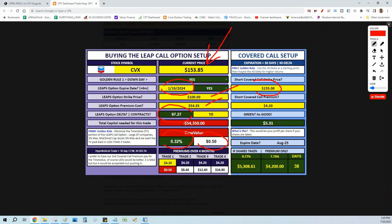Now we start playing the game until we become profitable on our LEAPS call option, or when the stock moves right back to about $153.85, and we can write that covered call having our shares taken away. That's what we do when we use the poor man's covered call. Now I want to show you the charts and show you why I picked this moment to use Chevron for a poor man's covered call and why I'm so confident this is going to be a successful trade.